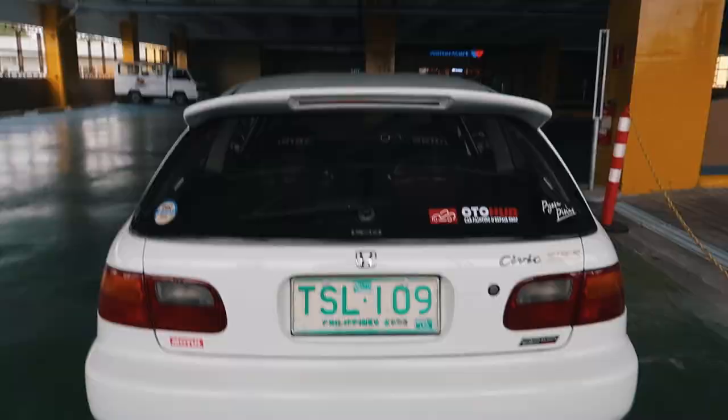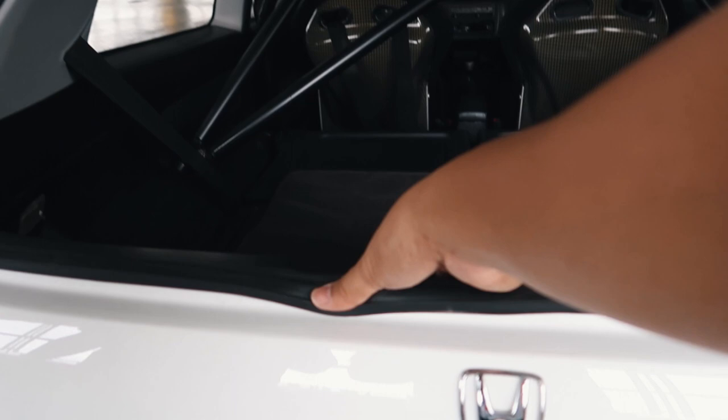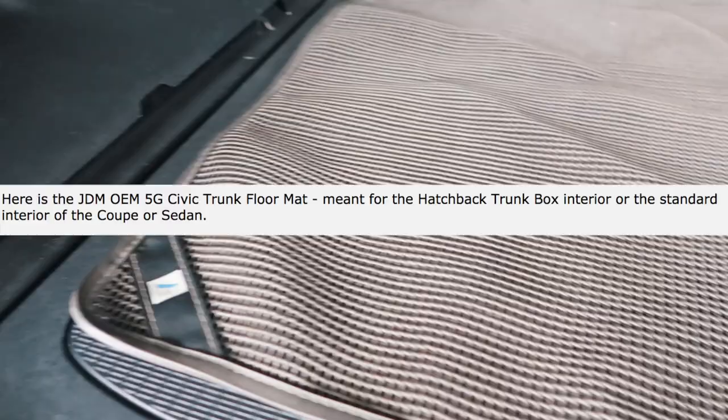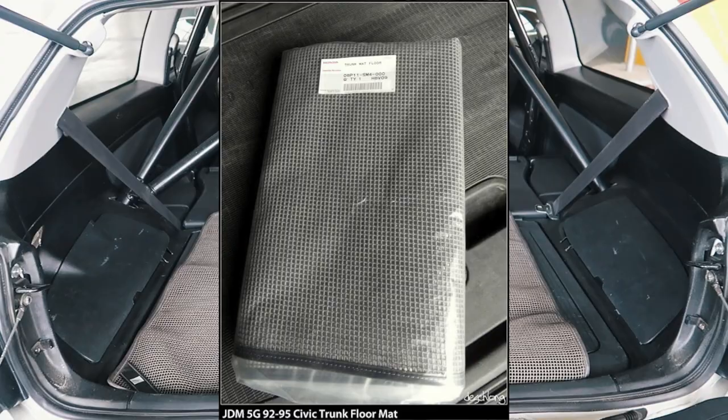So, moving on with the trunk. Christian, pop the trunk. Notice the roll cage, kasi nga built for the track, complete gathers. I think it's also black. To be honest, first time ko itong nakita, guys, and I just wanna show you guys. Tapos ito, very rare Honda Access na net. Actually, covers siya sa trunk. Which is pretty neat. Honda Access.